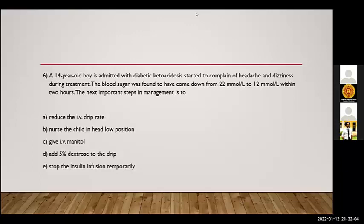All right, A, C, D. Yeah, that is correct. A, C, and D. Good.